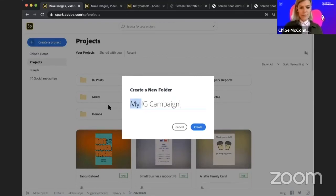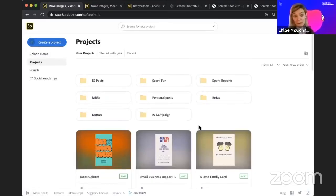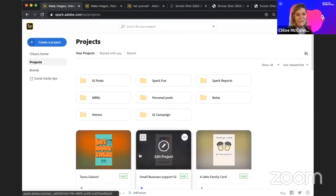I'll just say IG campaign, have it be short and sweet, and it'll create a folder for me with that name. And I've already said this before, but another big thing for organization is you also want to name your projects. Because if everything is my post, my post, my post, it makes it really hard to go back and find what you're looking for.